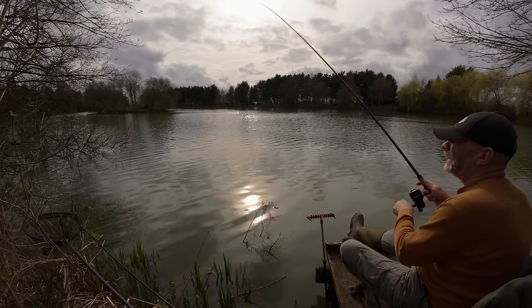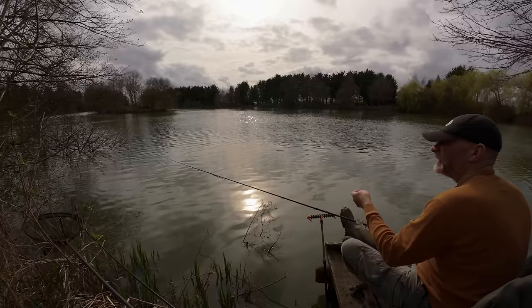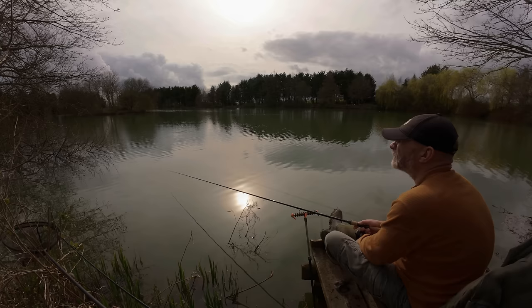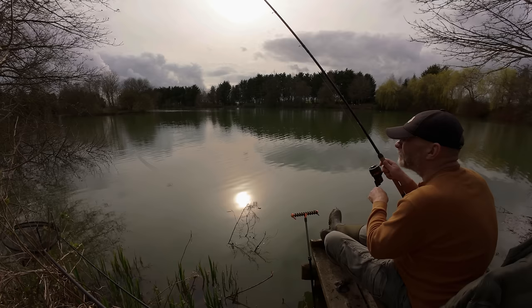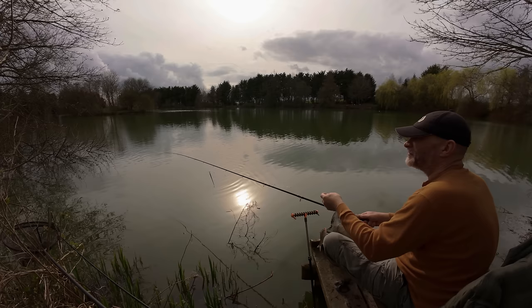Mostly roach as well. I'd say we had one skimmer, didn't we? But that's been it. It's been all roach aside from that. Whee! Roach. Certainly not complaining.